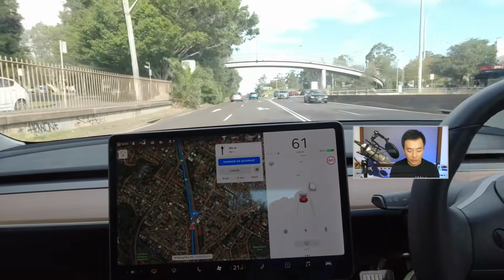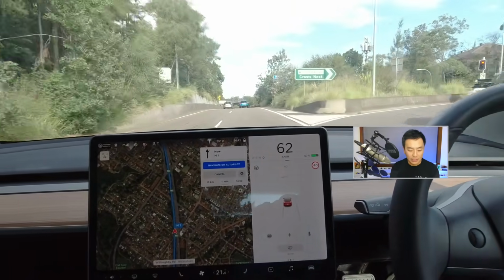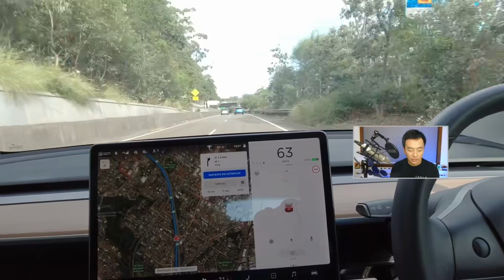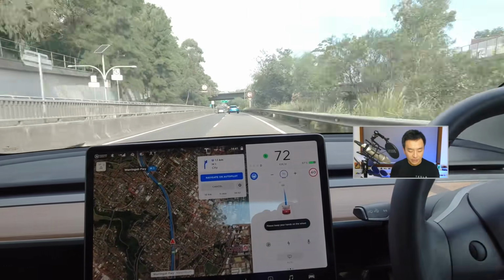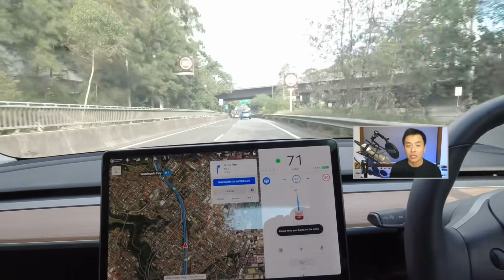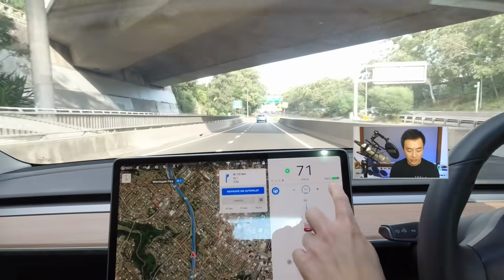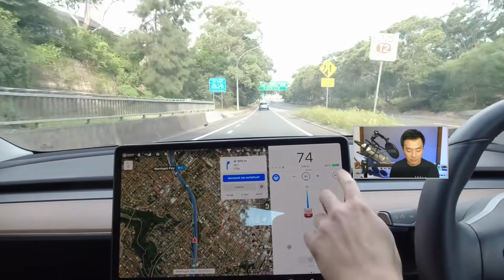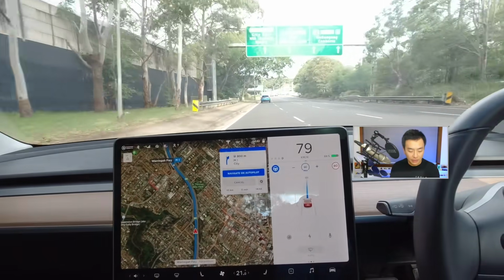So this is Willoughby Road in Naremburn, and we're about to enter the on-ramp for the freeway, as you'll see very shortly. That noise is autopilot being engaged by myself. Two shakes down with the right stalk, and I'm pressing the speed limit on the screen, and that means the car will try to match it.